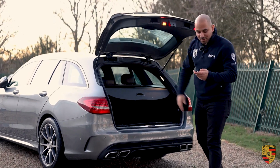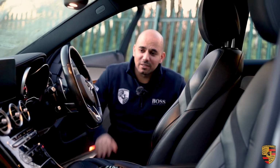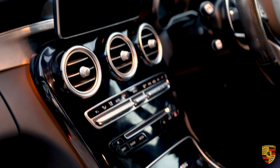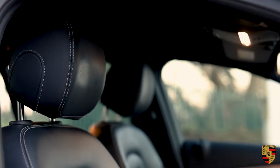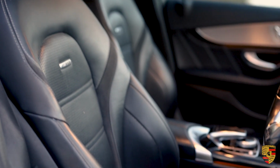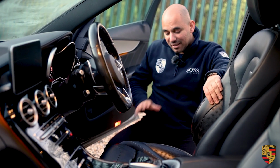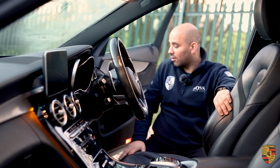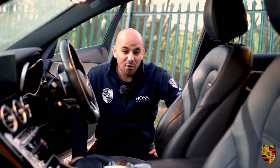Let's just get the cameraman onto the inside. Immediately, you're welcomed with a flat bottom AMG Sport steering wheel. It's multifunctional. You've got that big, massive AMG screen. The Mercedes electronic colored screen. The AMG sports seats. You've got the buttons here on the side. From an ergonomic point of view, they're so easy to just press these buttons and adjust them as you like. They've got the 4-way electronic lumbar support. The seats are also heated at the front. The side door mirrors on the outsides are electrically folding and closing.